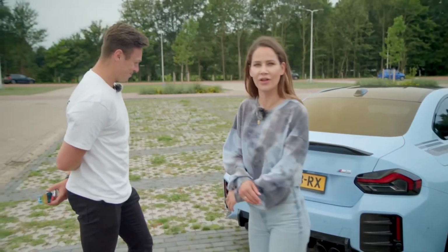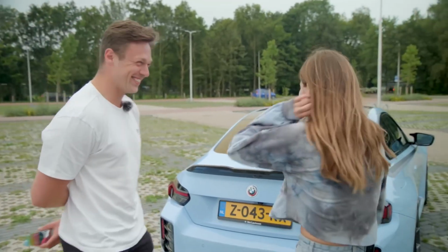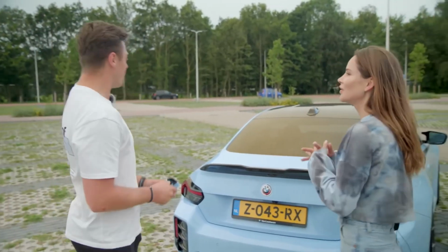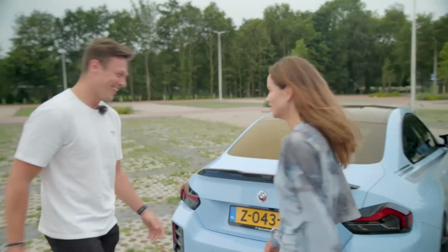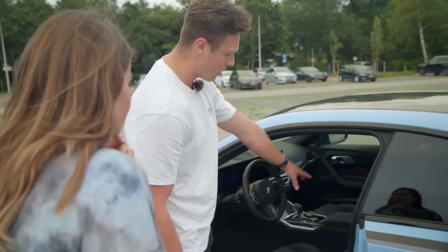What has changed? Actually, just the whole car. Yes, only the body is still blue. That's how you get it. And nothing on the inside. Nothing on the inside. Oh, yes. The center armrest, it used to be full leather, and now it's M Performance with Alcantara.